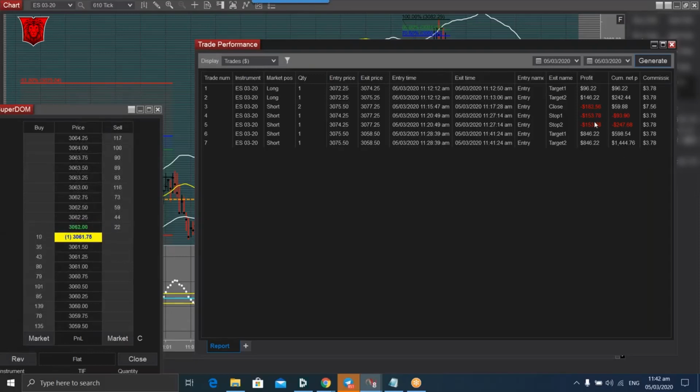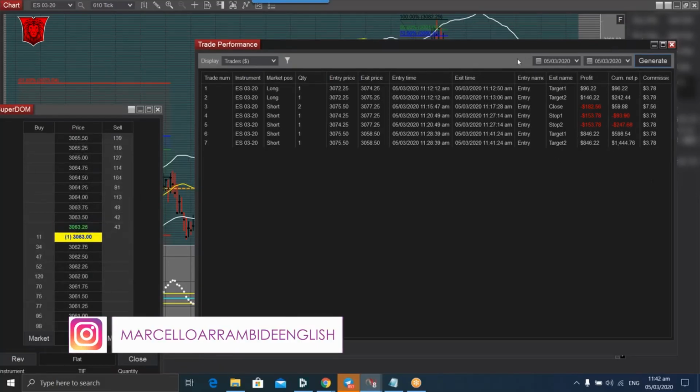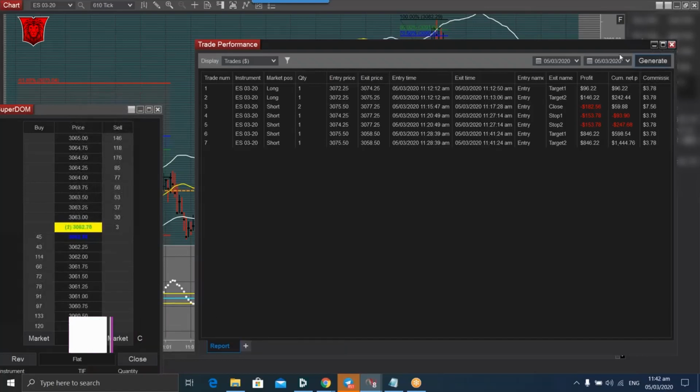So you can see, if you know how to manage your losses, my drawdown is basically $247. Came back with one trade, and that's what made the difference. Like I said, if you know what price action is, you probably do pretty good.